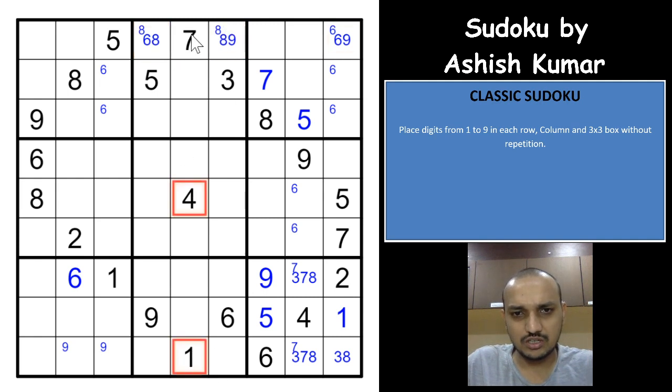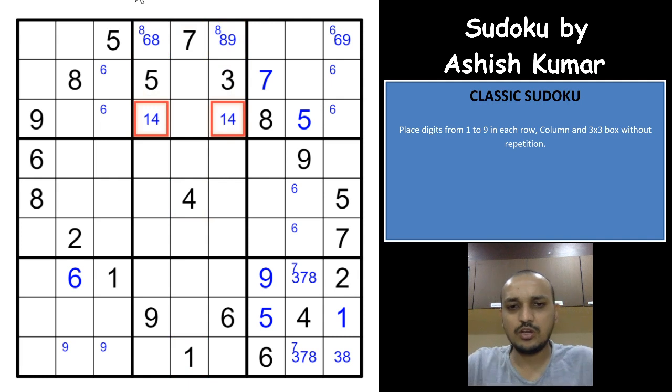Okay, yeah, so another logic was, after finding this 6, 8, 9 triplet here, you can see that you have a 1, 4 pointing in this box. So you cannot have 1 and 4 in any of these cells. So these two cells would have to be 1 and 4. You get a pair here for 1 and 4, right?